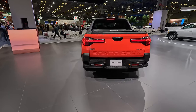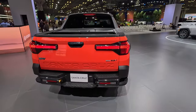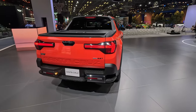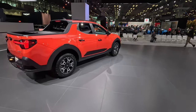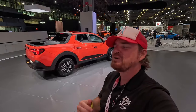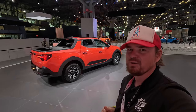I really, really think that it is a benefit, especially in something that's more of a softer than a full off-roader. You're less tempted to use it as a spotter and more as an extra set of eyes, making sure your wheels are pointed in the right place on the trail that you are most likely traveling down. But there you have it, gearheads. Two different trims of the new 2025 Hyundai Santa Cruz launched, unveiled here in New York City at the New York International Auto Show.